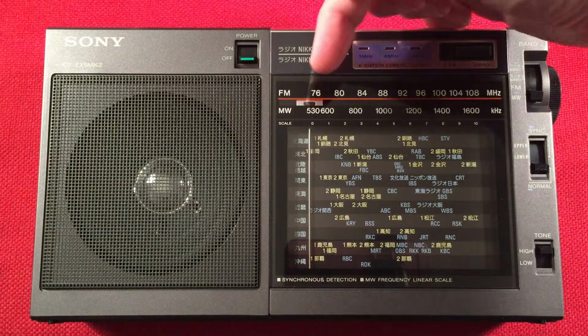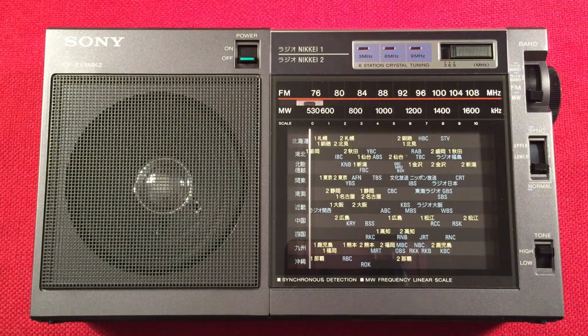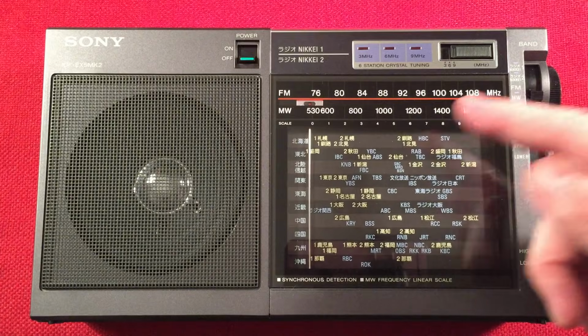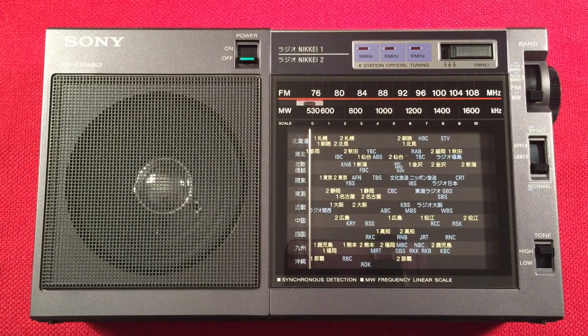And if you look, it's a linear scale. That's what it says down here: medium wave frequency linear scale. It's really nice tuning this, especially in the evening. There's tons of stations between 1200 and 1600. It's like the part of the graveyard band where you can spend a lot of time. And that's a great area. They have a nice open area there. It's like half the band's there and half the band's there. I love that. So, fantastic.